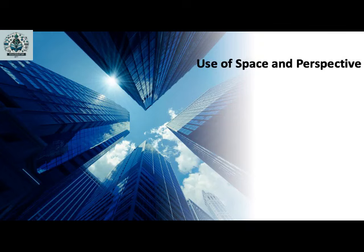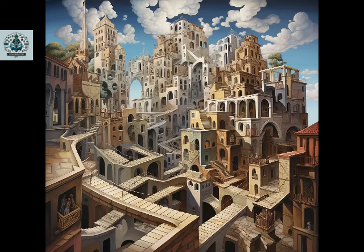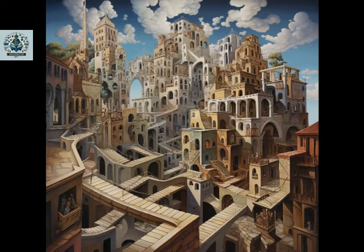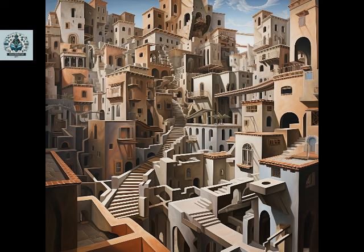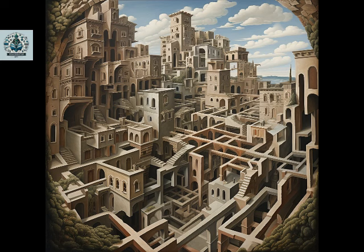The next aspect takes us into the fascinating world of the use of space and perspective. These elements are fundamental in creating a sense of depth and realism, or in some cases, surrealism in paintings. M.C. Escher's artistic style is renowned for its explorative and inventive use of space, perspective, and optical illusions. His works often defy the laws of physics and conventional perception, incorporating multiple perspectives and impossible architectural constructs. Escher's art challenges viewers to rethink their understanding of space and reality, offering a unique, almost puzzle-like visual experience.